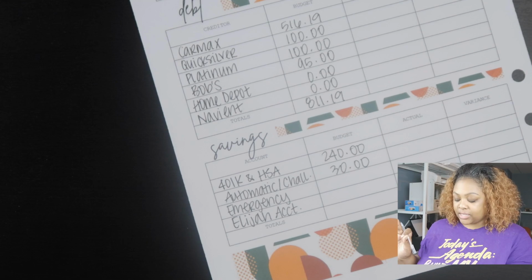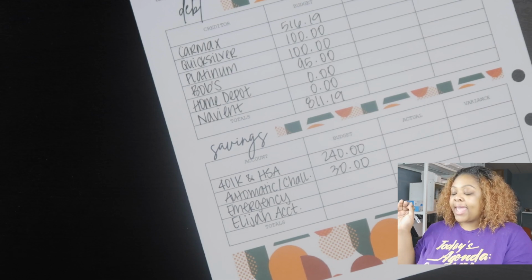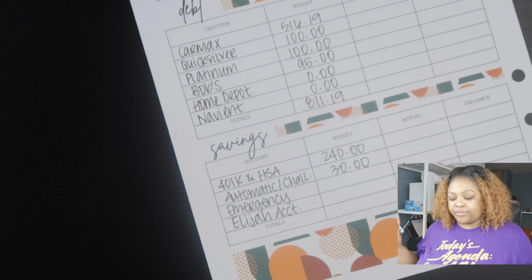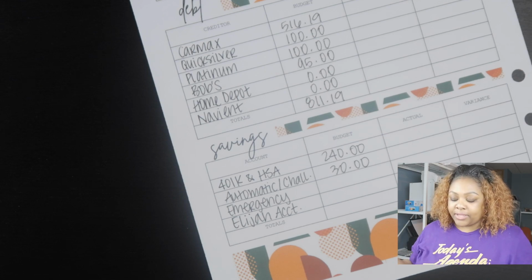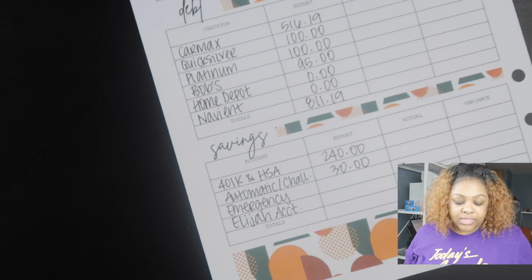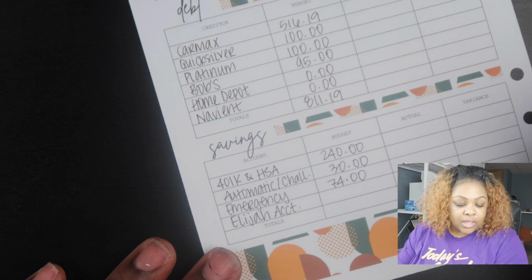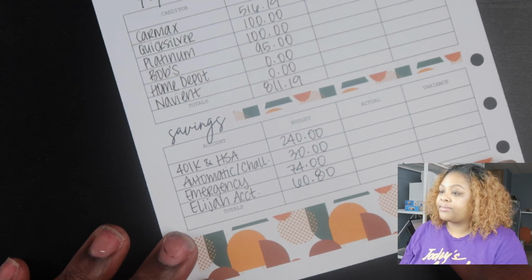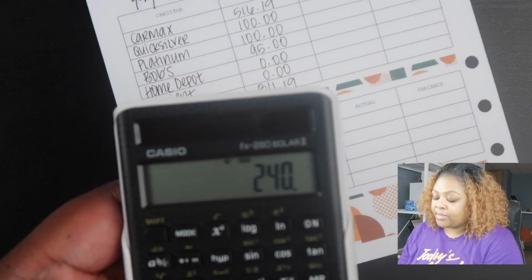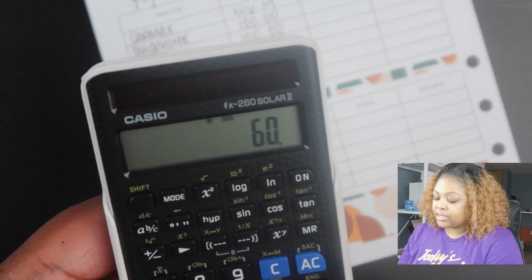And then for emergency and Elijah's account, my emergency is at Chase, and Elijah's is Capital One 360, and I'm able to transfer whatever I want there. So if there's any odd change hanging out, I can be the puppet master of these two accounts. So for emergency, I came up with $74, and then for Elijah's general account, $60.80. So if you add that all up, the 240 plus the 30 plus 74 plus 60.80 is $404.80.